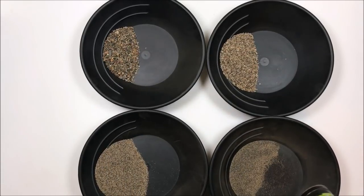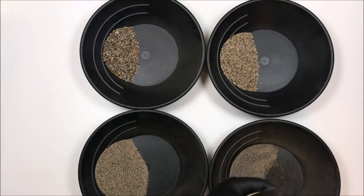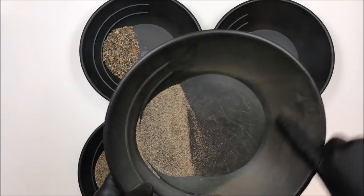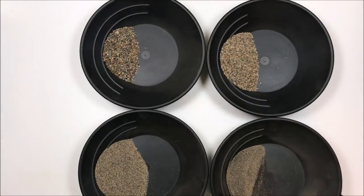So again, this is dredge paydirt, and it also says in there that it was panned down, so this isn't unsearched paydirt. And because it was dredged, I really don't think this will dirty up the water any. It is a little dusty, but I don't think it's going to do anything to the water.